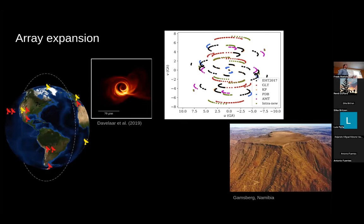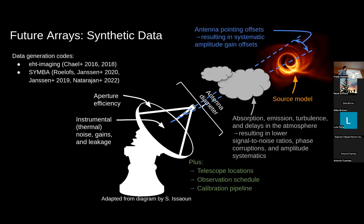And to answer the question, what can we see when we have these additional stations, we have to generate synthetic data. And this was a large part of my PhD, developing such a synthetic data generation pipeline, where we put in a lot of information about the instruments itself, but also an atmospheric model, so that you can put in some weather parameters, some weather conditions, and calculate the effect on the measurements. And what we also put in are pointing offsets of the antennas, because they're not always pointed directly at the source, but they will be offset and wobble around a little bit. So that's also an effect we have to take into account.